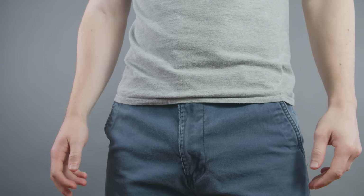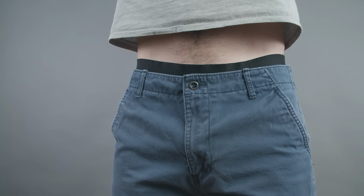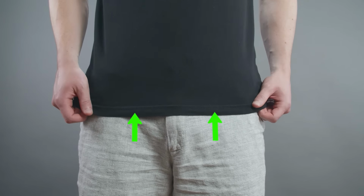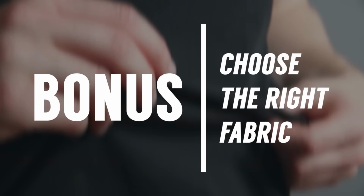And you can tell if a t-shirt's too short because if you raise your arms and expose your stomach, yeah, that t-shirt is too short on you. The ideal length is going to hit about mid-fly. That's about 2 to 3 inches below your belt line. And let's not forget the importance of shirt fabric and how it affects fit.